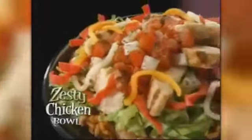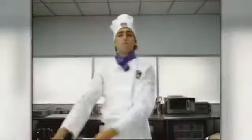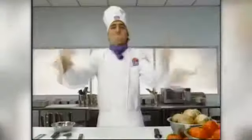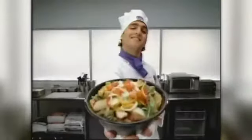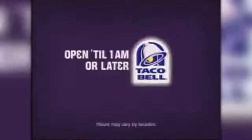When Taco Bell first created the Zesty Chicken Bowl, we thought we'd freshly prepare them right at your table. We still freshly prepare them, just not at your table. The Zesty Chicken Bowl. Tender slices of grilled all-white meat chicken, seasoned rice, 3 cheeses, crisp lettuce, and fiesta salsa. Made right when you order it, so it tastes even better. For fresh-made taste, think outside the bun.